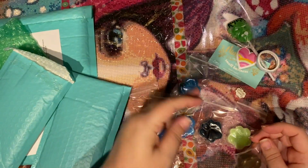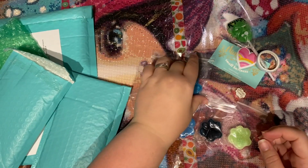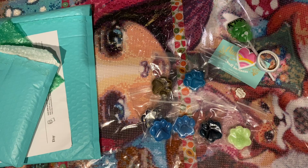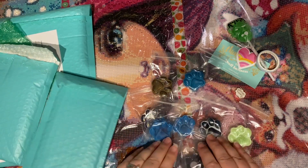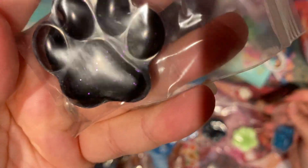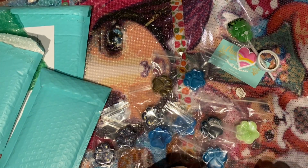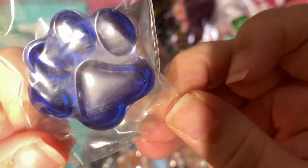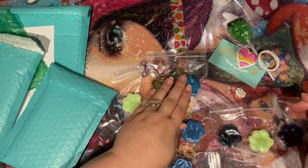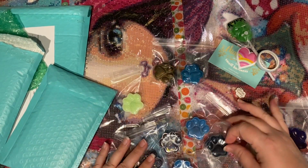How fun are these? There's a copper one. I don't even remember how many I bought. So here's some more purple. And they're hefty, they're good. She uses great magnets on the back. There's a nice fun black one with some purple glitter. Oh, and this dark, ooh, this is like a dark cobalt blue. Look how pretty that is. Yes, definitely. So I will probably keep a couple of these because I love them.